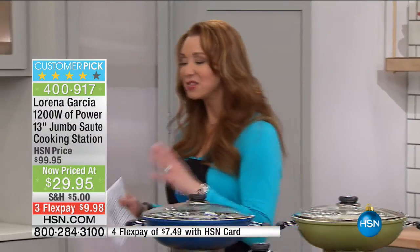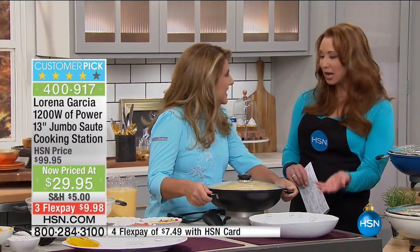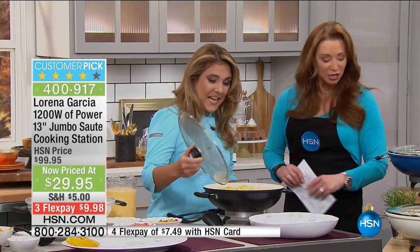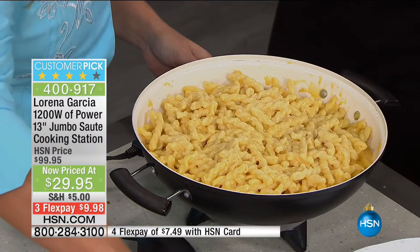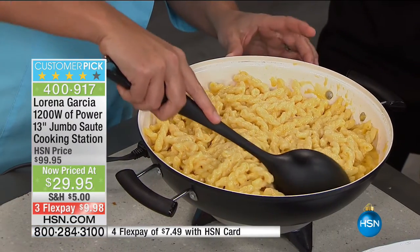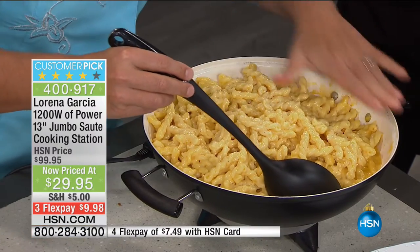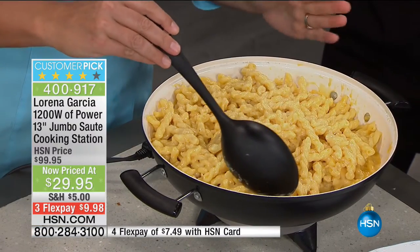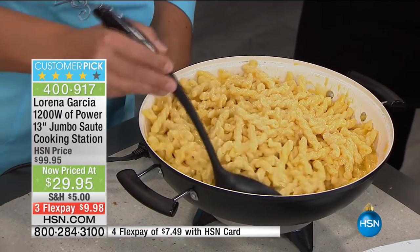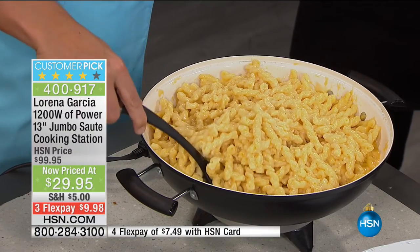And Chef Lorena, I have to say, this is really genius because, whether you're popping popcorn or doing macaroni and cheese for an army, you get great capacity. But I also like the idea, it's one pot cooking at its best, isn't it? 100%. I mean, the fact that you have Technolon Plus ceramic nonstick all the way inside and out, you have even conductivity of the heat, you have the power, you can control the power. I love it because it's almost like an extension of your cooktop.